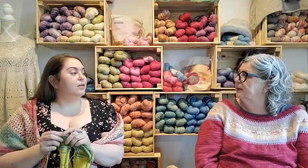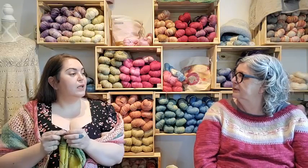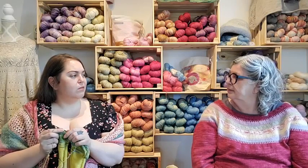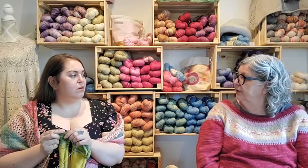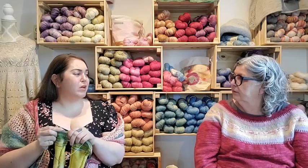Shall we talk about the chair and the bicycle thing? The chair and the bicycle thing? What's the chair? With yarn? Well, I also have a chair. Oh, no. We'll just focus on the bicycle this year.